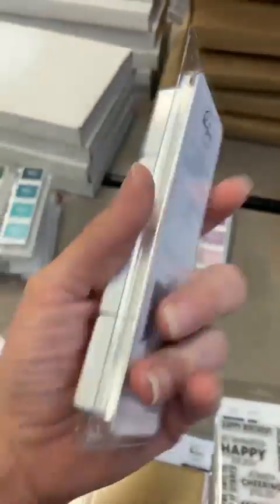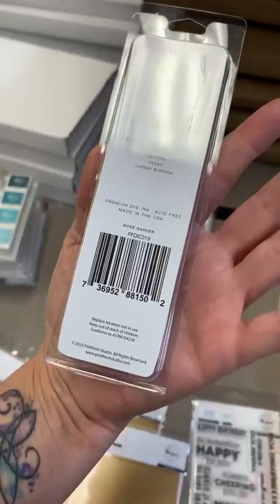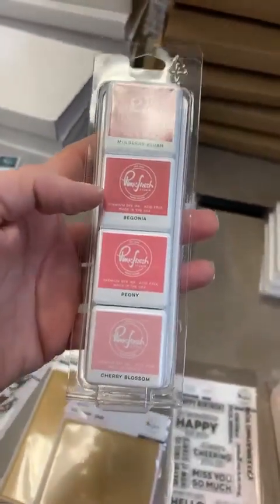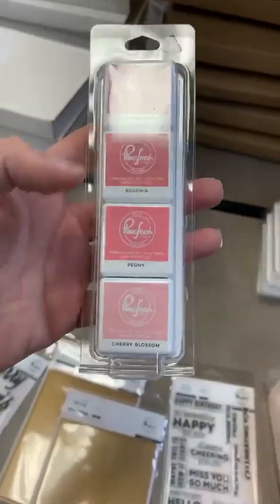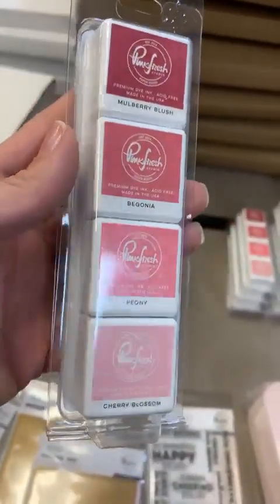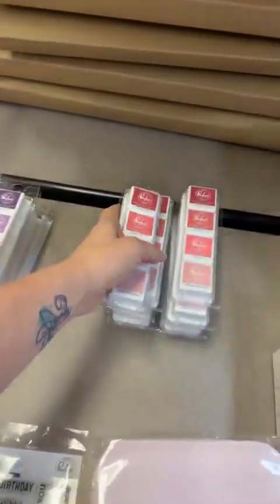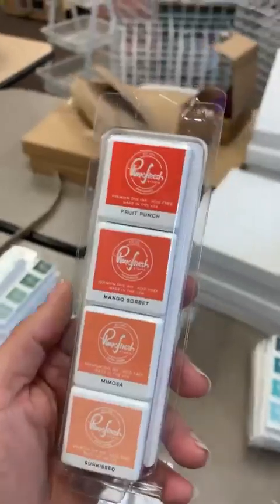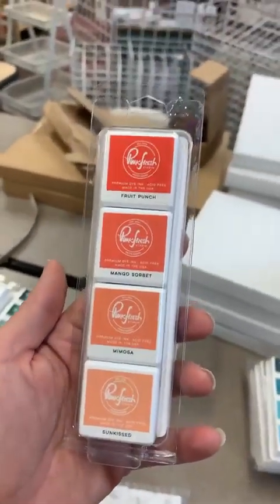Next up, this one here is Rose Garden. We've got Mulberry Blush, Begonia, Peony, and Cherry Blossom in this one. This is another super pretty one. And then this was the other one that was our top singles seller.